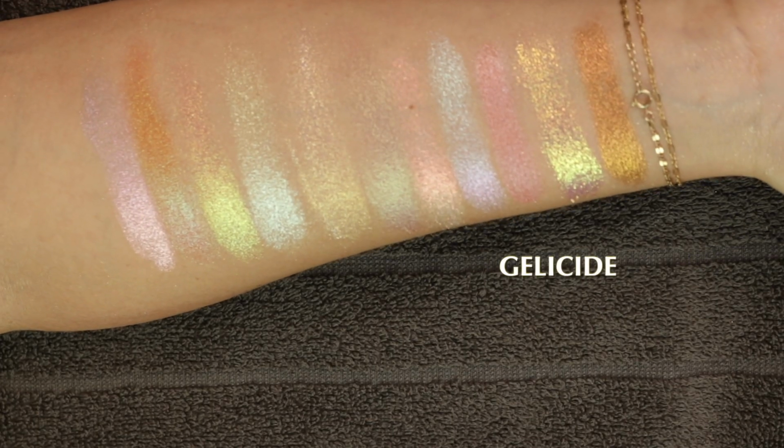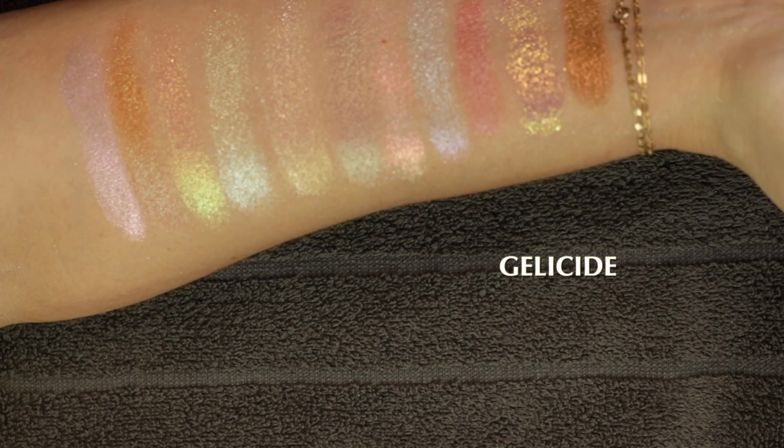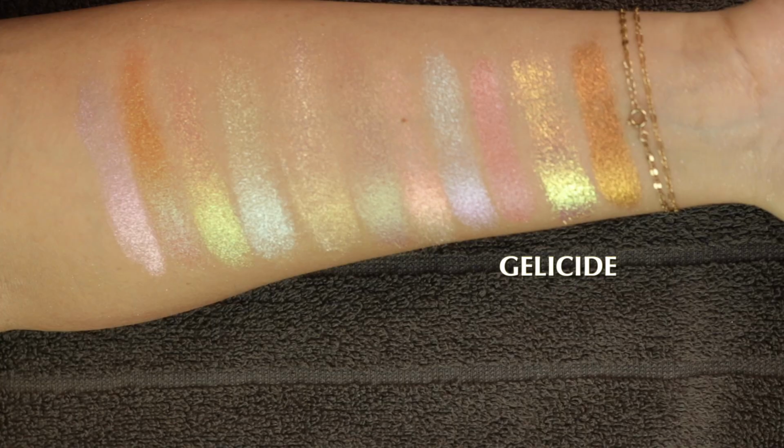Gelicide is that, honestly, just that very soft duochromatic, I would say like taupey pink purple.